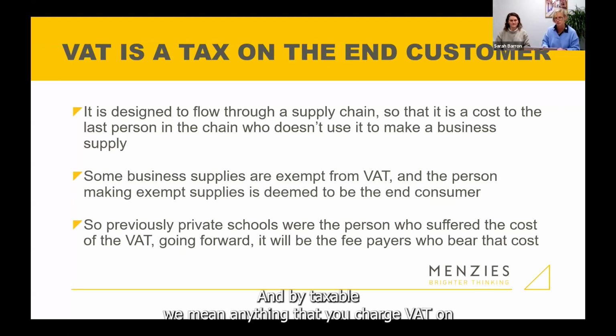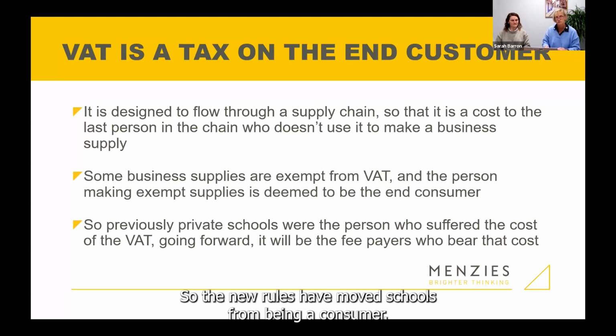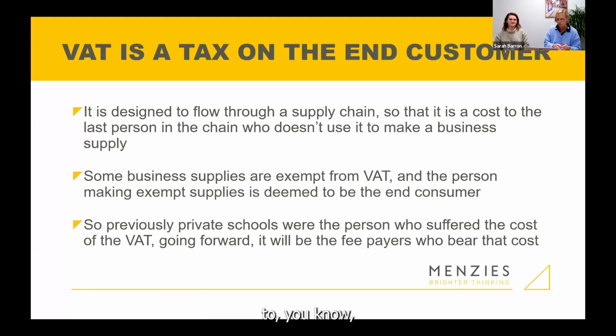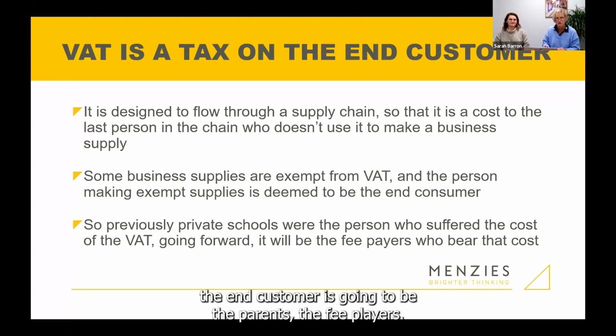And by taxable, we mean anything that you charge VAT on at either standard, reduced or zero rate, but not anything that's exempt from VAT. So the new rules have moved schools from being a consumer, so somebody who's not selling something on which they're charging VAT, to a bit earlier down the supply chain. And from now on, the end customer is going to be the parents, the fee payers. So they are the people that are going to bear that VAT cost.